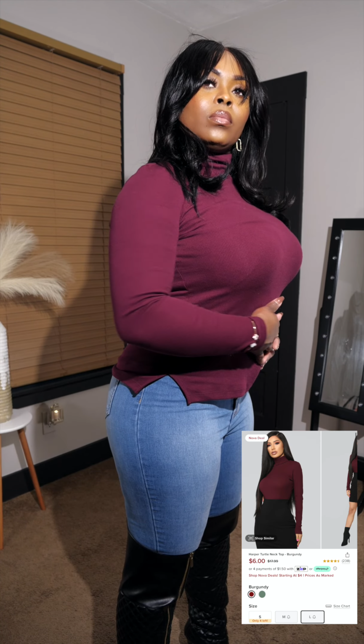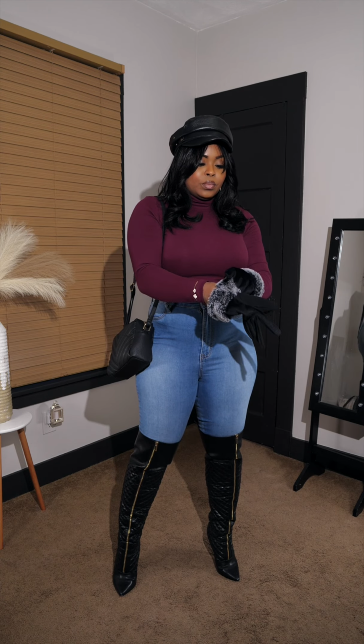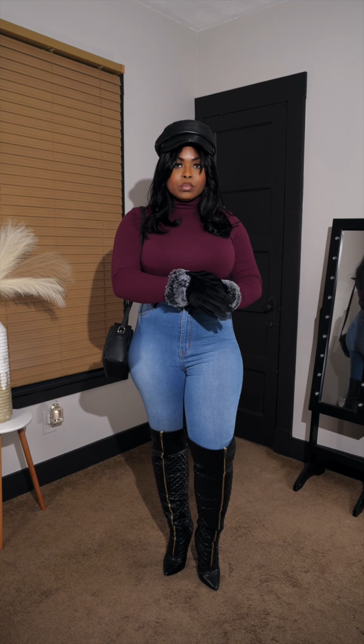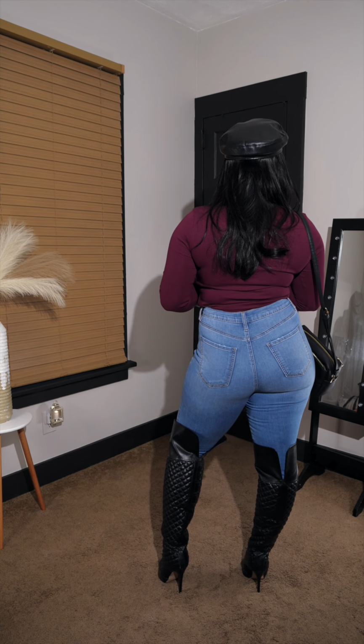Now the turtleneck, cute, got it in two colors. It's a burgundy turtleneck. It's going to go with a couple of outfits. I did get it in green as well. You'll see it later on. And I did also get a couple of accessories. It's winter, you want to be warm, you want to look cute at the same time. So I did pick up some gloves, a purse, a hat, and some other stuff too. I'm gonna show y'all all of it.